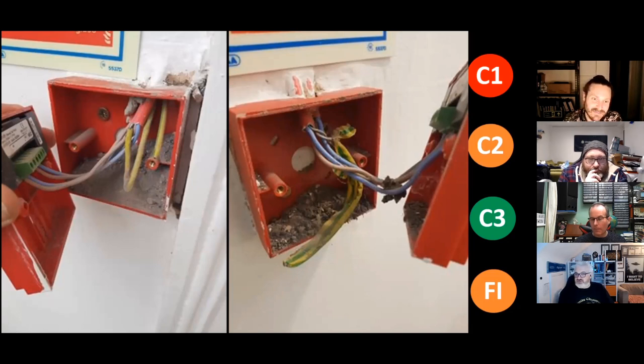I'm going to go straight into the poll. This is just ridiculous in every way, shape or form. It's not got pink sleeving. And that pink sleeve needs to be LSOH, so shame and disgrace upon them. I think this one has come from our good friend, Mr. Jono. Okay, it's insulating tape around the twisted CPCs.